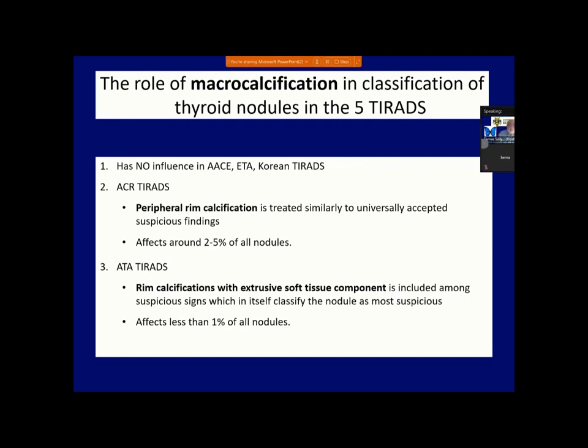We have known for a long time that the presence of microcalcifications increases the likelihood of malignancy. Nevertheless, this holds only in a statistical but not in a practical manner. European and Korean experts are of the opinion that the role of macrocalcification is so limited that they do not include any forms in the scoring systems.